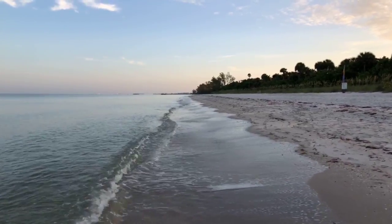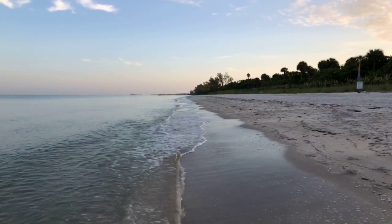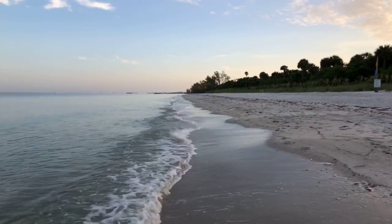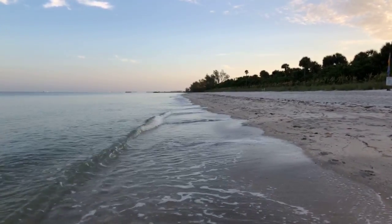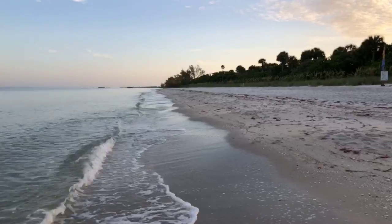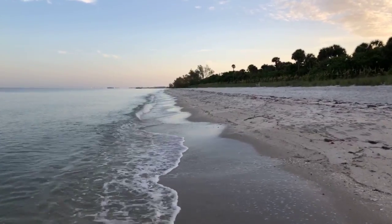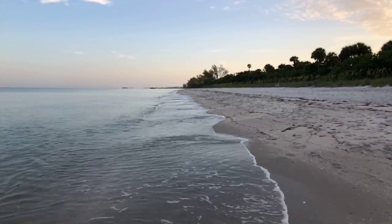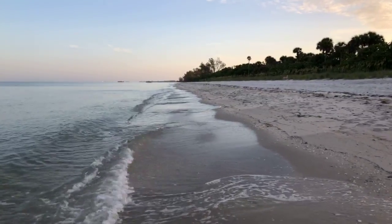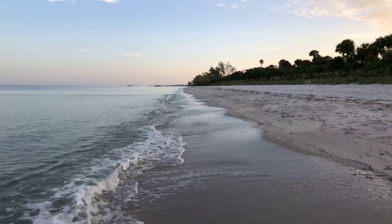It's 74 degrees right now, expecting a high of 91. Water temperature, 85. Gonna be a hot one today. I don't know what the heat index is. Probably have some rain this afternoon. Typical Southwest Florida weather pattern for the summertime. Rain in the afternoon. Peaceful, just walking along here, listening to the waves.